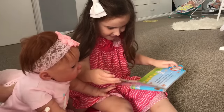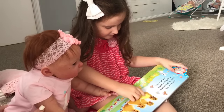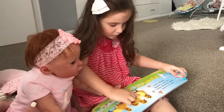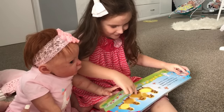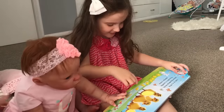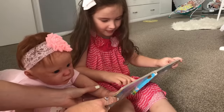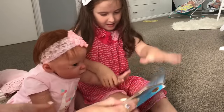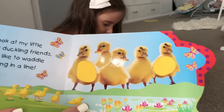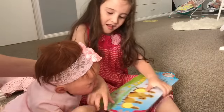Look at my little yellow duckling friends. They like to waddle along in a line. How many ducks are there, Aaliyah? Can you count them? 1, 2, 3, 4, 5. Well done. 6, 7, 8, 9, 10, 11, 12. Oh, so many. Look, Natalie. Does she like those ducks? Let's show everybody. There we go, lots of duckies. All right, next page. Okay.